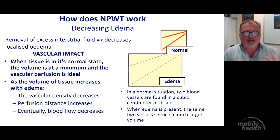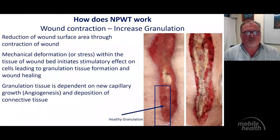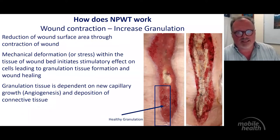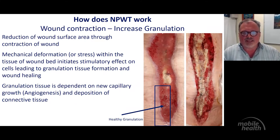So therefore, a reduction in edema is beneficial for improving wound healing. Here's a good picture of a wound when we talk about wound contraction, increasing granulation tissue. On the right, you see the wound before we started using negative pressure. And then on the left, you can see the healthy granulation tissue, which is so beneficial for wound healing, which we need, all right?